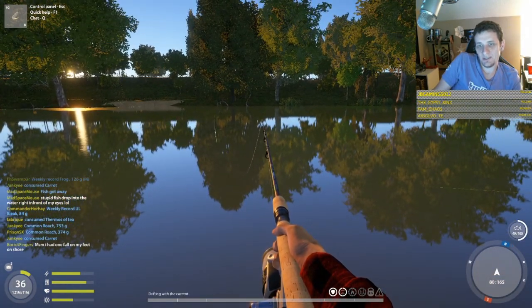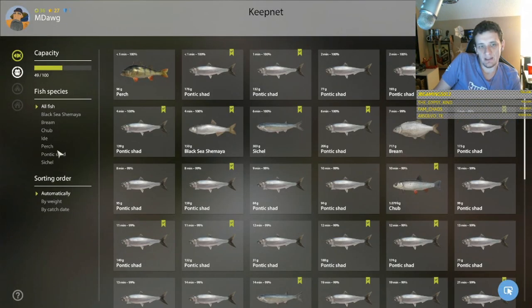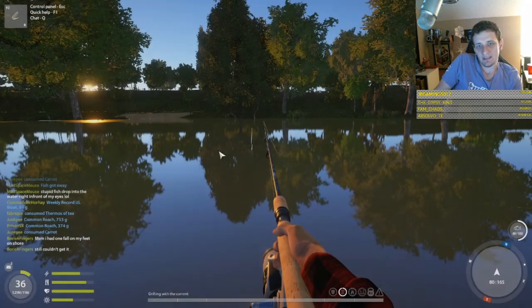Six shads, two sitchels, and one perch. We also had a Black Sea Shemaya.